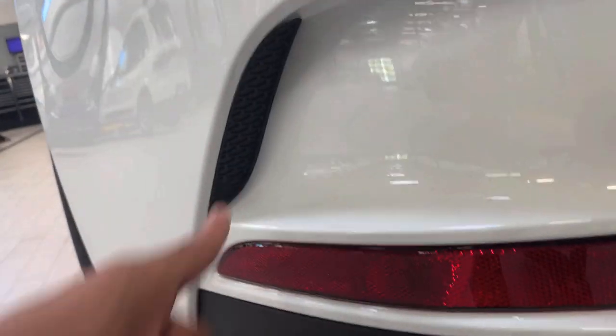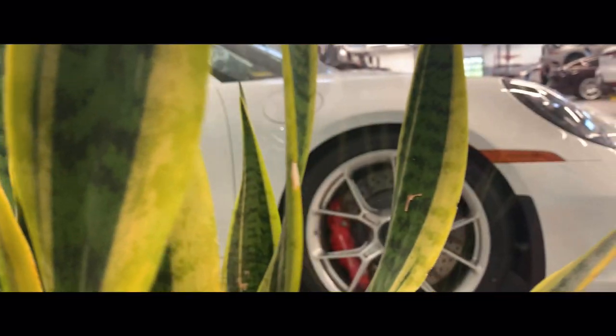And also, if you take a look back here, you have fake vents in the back. Oh my gosh. It's actually a really great bargain, if you ask me.